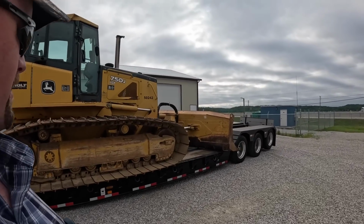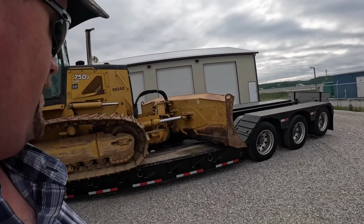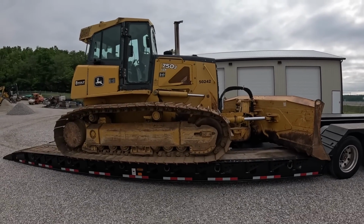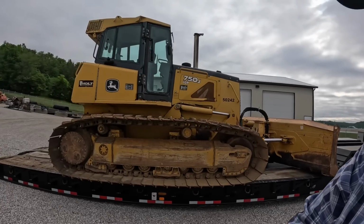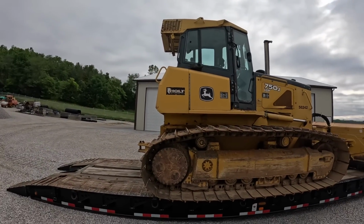So I don't know if you guys can hear that, but that thing's got a little flutter in it. When I looked at it last year and ran it, it did not have that. So I'm gonna go ahead and take it to the shop, but I'm definitely gonna call the guy I bought it off of and see. It's probably been, I don't know, 6 months since I looked at it. I know they didn't run it much, but it sure didn't sound like that.